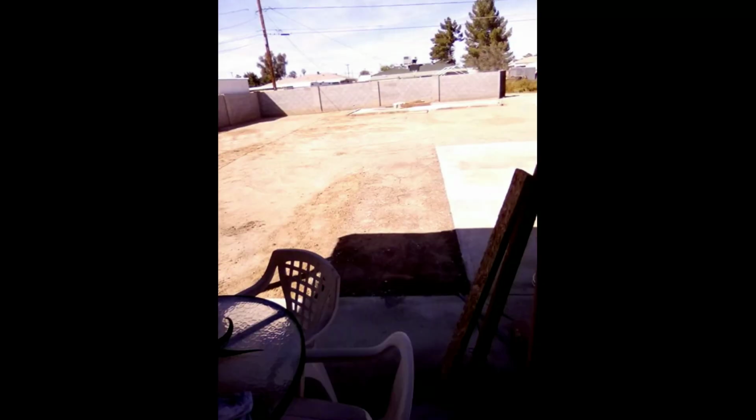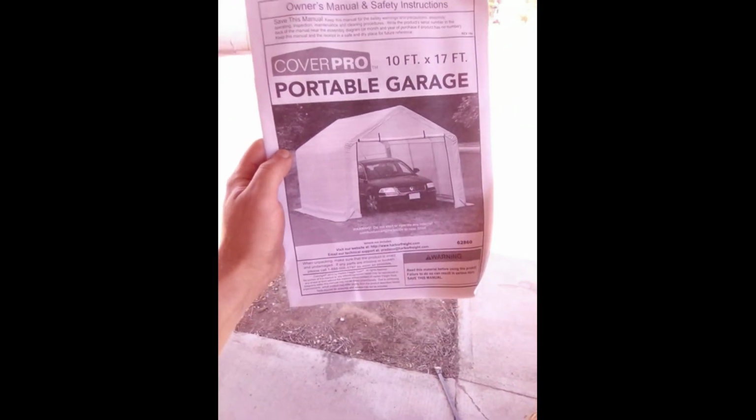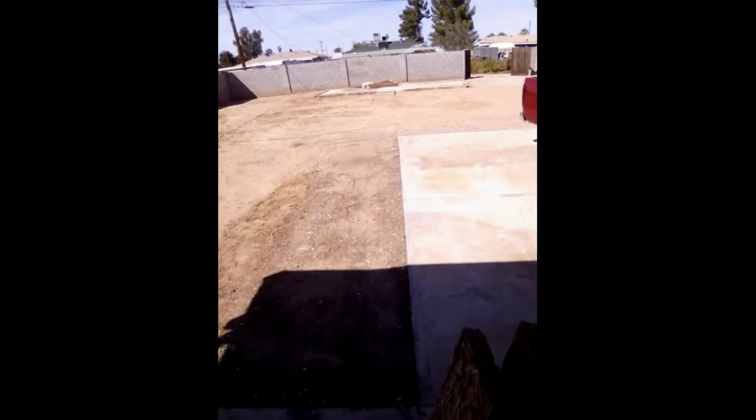Today, we are going to be building one of these portable garages, right there where my workshop used to be.